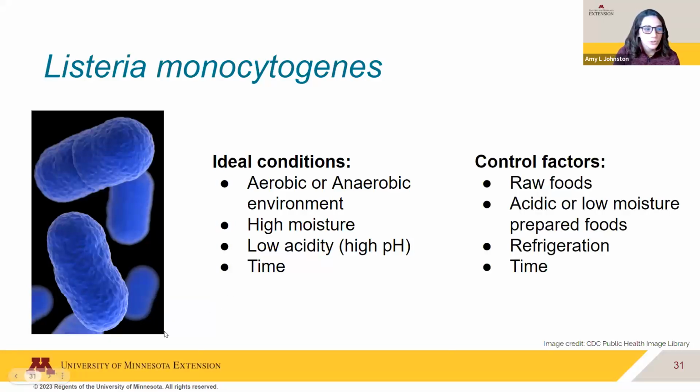So similar to Clostridium botulinum, when reduced oxygen packaging foods, select those raw foods that have the competing organisms, or use the acidic or low moisture prepared foods. And then again, time and temperature control are very important in minimizing the risk of Listeria monocytogenes growth.